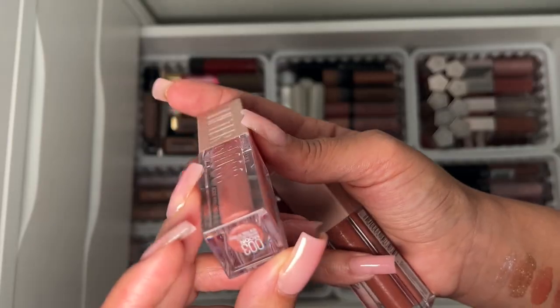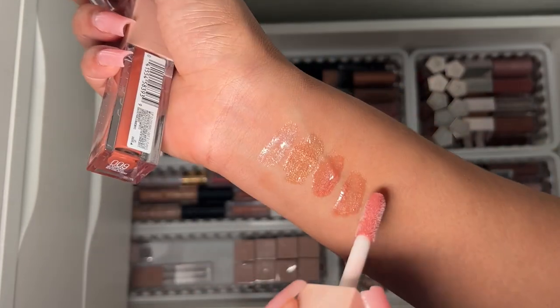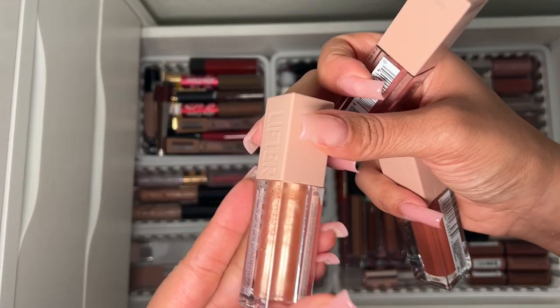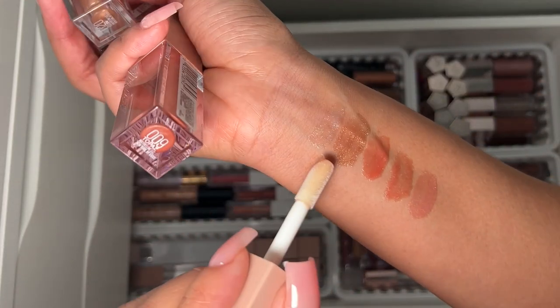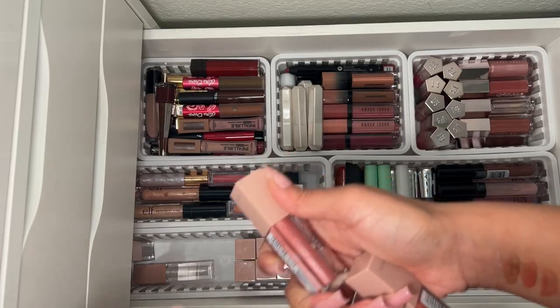So then we have Moon. This is a pretty one. It's a little bit lighter than Topaz, more pinky. And then we have this Sun, which is a little nude, but it has like a gloss to it, a little sparkle. But for the most part, it's cute. I'm not getting rid of none of these.